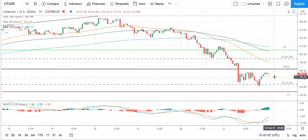Moving across to Litecoin against the US dollar, also bearish this morning. Going to need to see Litecoin move through the pivot at 181.74 to take a run at the first major resistance level, sitting at 204.79. Going to need to see support from the broader market, however, for Litecoin to break through the 23.6% fib at 195. Barring an extended rally on the day, expect that 23.6% fib to leave Litecoin short of that first major resistance level. In the event of an extended rally, Litecoin could test resistance at 210 before any pullback.